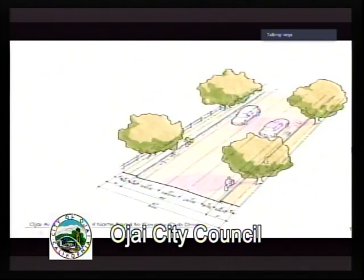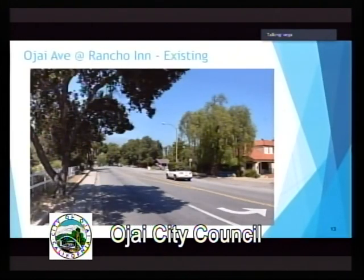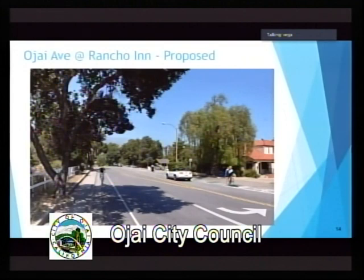Next big section is Ojai Avenue. And this shows a rendering of the bike lanes being added on either side of Ojai Avenue. It's a 5-foot bike lane. And then one of the components of this project is it'll add landscaping in certain areas that'll provide shade for people walking. So looking at what it looks like currently, and this is what it would look like as proposed with these bike lanes and striping added to Ojai Avenue.